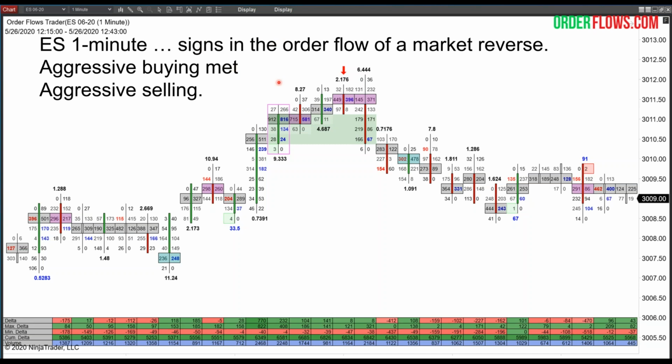And again, what happened, right? There were signs in the order flow of a market reversal. So you have aggressive buying met with aggressive selling. As it's starting to come off, you can see the selling imbalances. But more importantly, I understand that looking at these numbers in the bars can be a little bit intimidating for people. But if you're watching the delta, okay, what's going on?